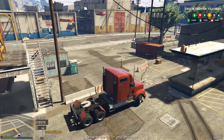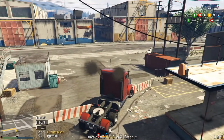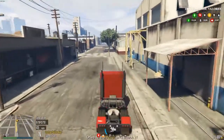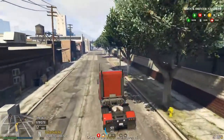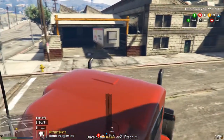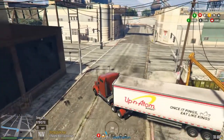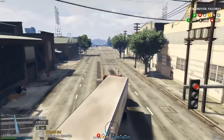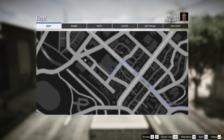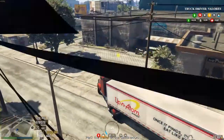Gonna tell us to go get our trailer. Looks like it's here at the butcher, or a butcher. Yes, sir, it is. And this needs to go to right here, supermarket. Yep, looks like it's lined out for us.